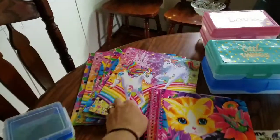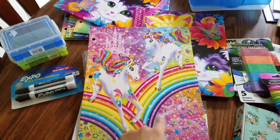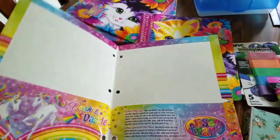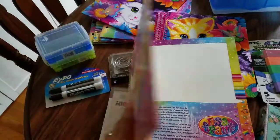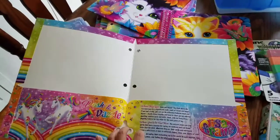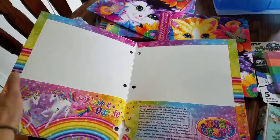I got these really cute folders my girls picked out. We keep a binder where each subject is marked with tape, and then we keep all of their loose papers in here, and it makes it easy that I can choose things for a portfolio. We don't lose papers through the year. If it's something I specifically want for the portfolio, we can pull it out of their workbooks and tuck it in here ahead of time.